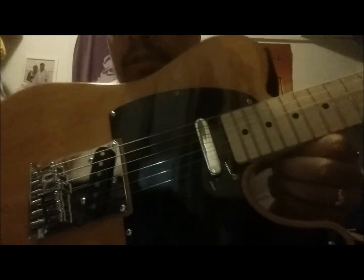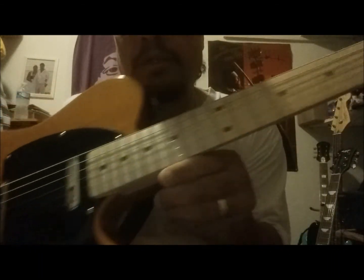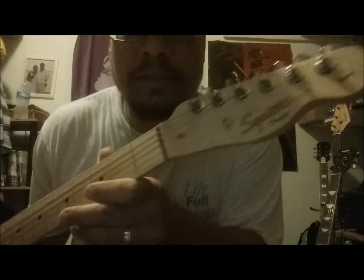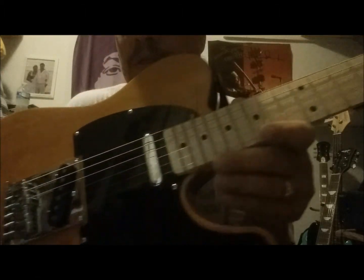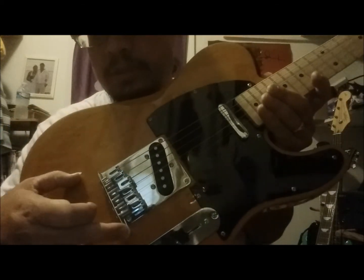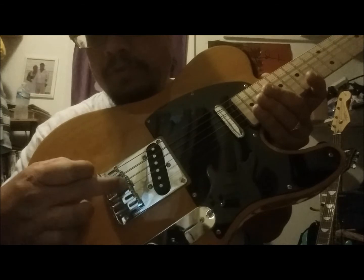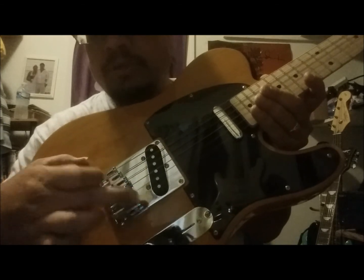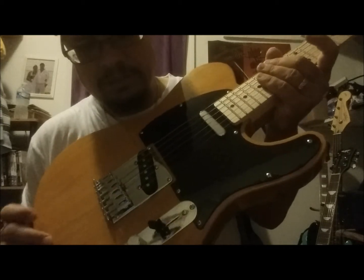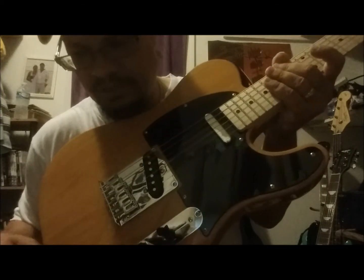Okay, next guitar. This is my newest purchase. It is another Telecaster, and it is made by Fender. It's a Fender Squier Tele, and this is what I was talking about. See, you got all your 1, 2, 3, 4, 5, 6 saddles, one saddle per string, as opposed to the one I showed you earlier. We only had 3 saddles, which is the way they were back then.